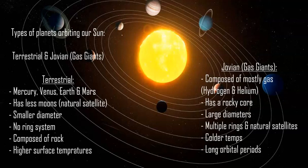Now, these planets are very large. They have mostly a gas outer exterior, which do have a rocky core, but most of it is gas, and the gas is hydrogen and helium, certain levels of ammonium and methane, and they are lighter. They are huge planets compared to the terrestrial planets. They have way more natural satellites, and they're colder, and they have longer orbital periods around the Sun. So there's distinct differences between these 2 types of planets, but each planet has their own characteristics.